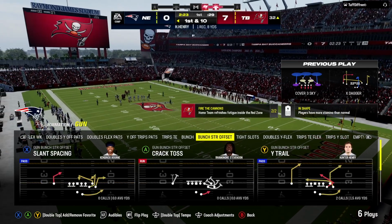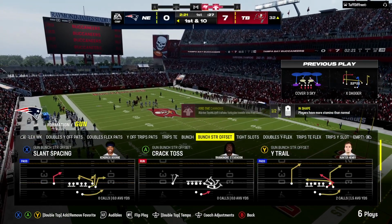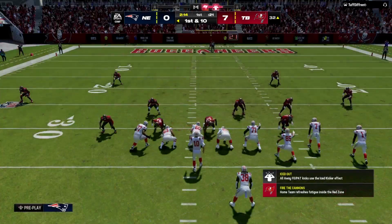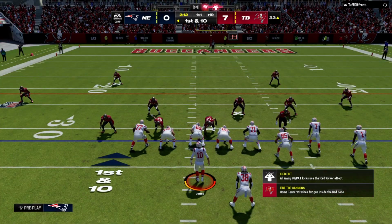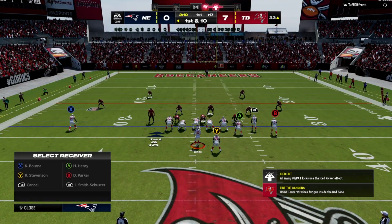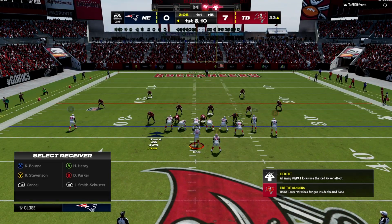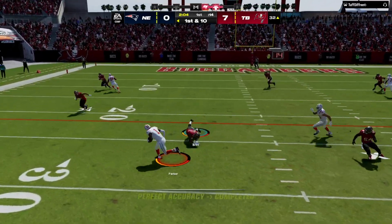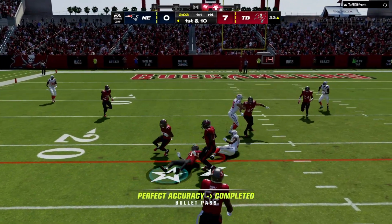Heck of a start for him here, Charles, on this opening drive, and they're doing it all through the air. That's 4 snaps and 4 passes so far. I do think that there's an argument, Brandon, to maybe mix in a running play or two, but the way that these offenses are constructed, you can get that done with swing passes and checkdowns. The way they're throwing it, I'd keep pressing it downfield.